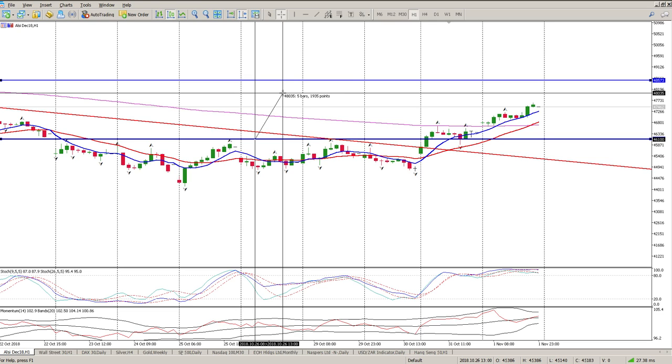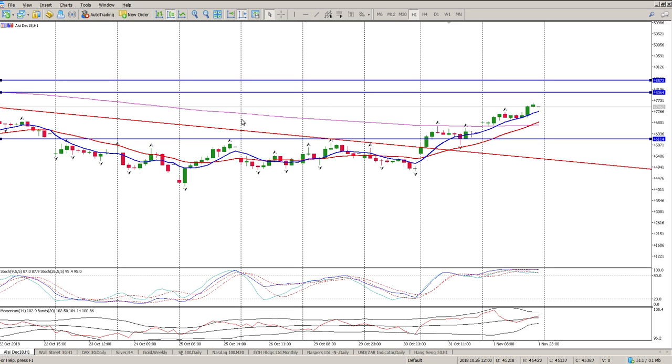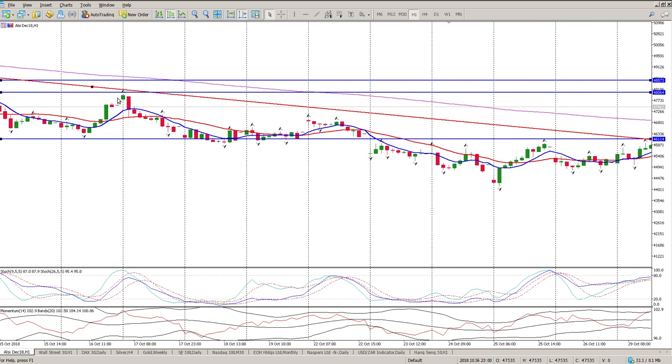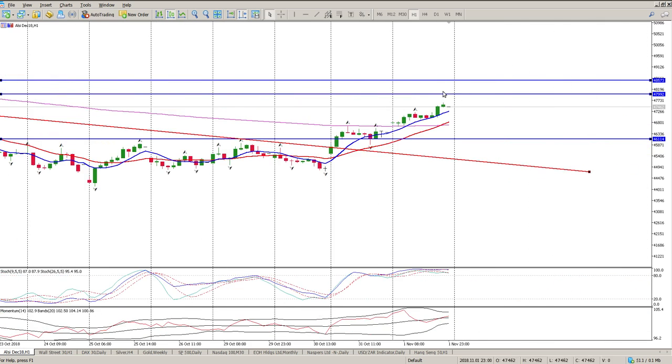Let's get a level here. 4,800 area. There you go. So that's our measured move target. Now, if I look to the left, you'll see it ties up with the swing high here, the swing high from the 17th of October. That's where it ties up. So that is my initial target. Second target is going to be 48,573.